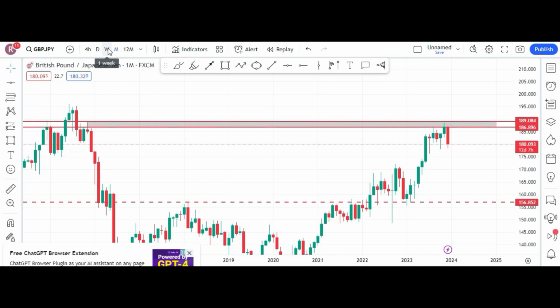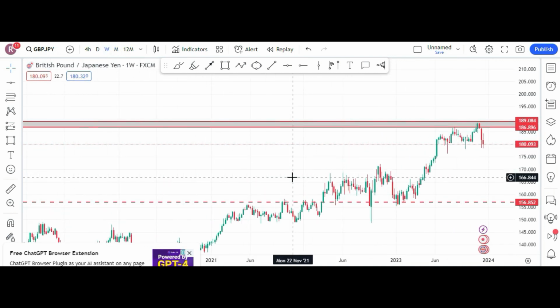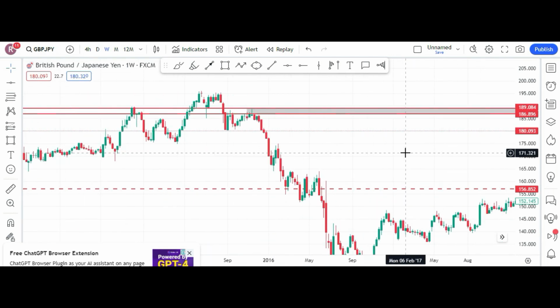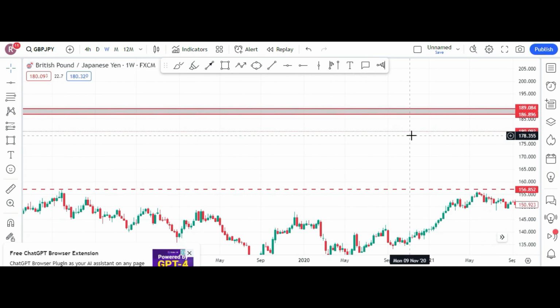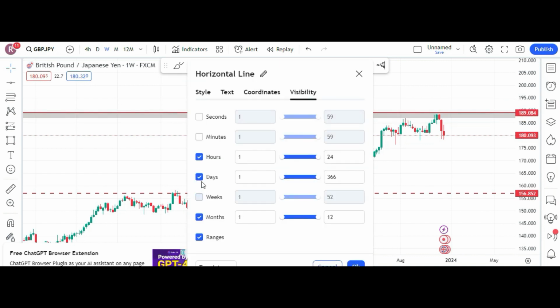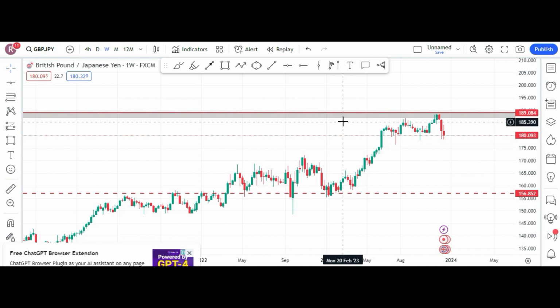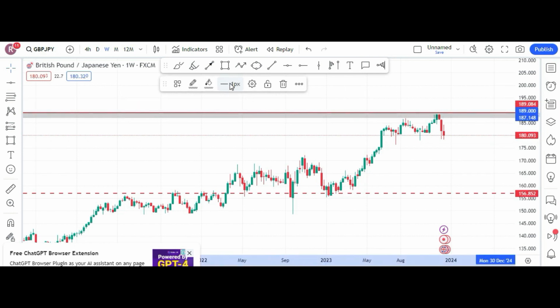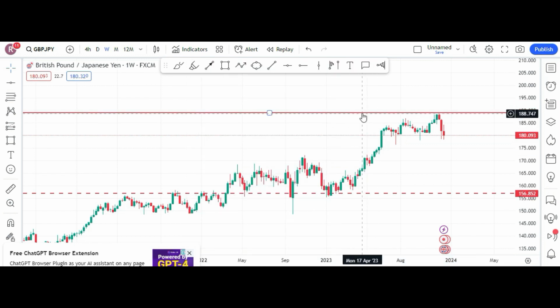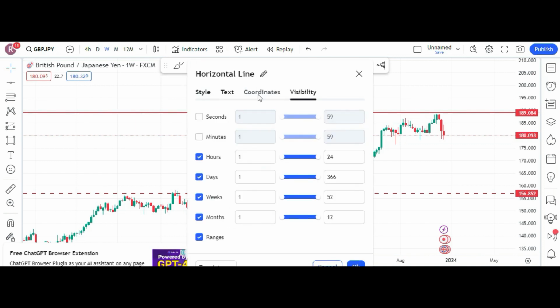So let's go to weekly and see what is happening in weekly. You guys can see here that there is a double top officially, because this is green and red, and here we have the same green and red. So let's turn it off in the other time frame, so we can officially declare that we already have a weekly double top in the weekly time frame.